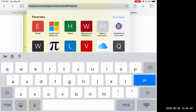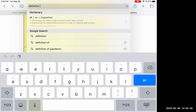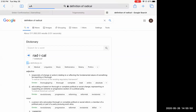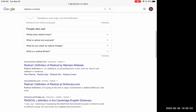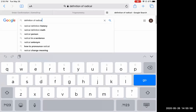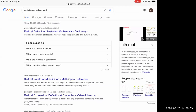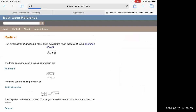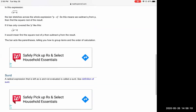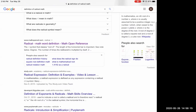Okay. So, definition of radical. We should put math. Trying to find like a very short one. This is the definition.